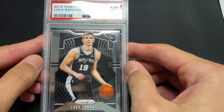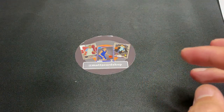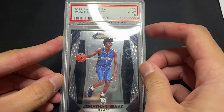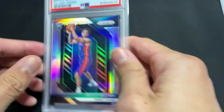Lucas Samanich, PSA 9, Prism, this one was $10, so couldn't pass that up at that price. I've got a few of these now, but Jonathan Isaac, Prism PSA 9. This one was $25, so I do believe he'll be a great buy in the future.